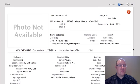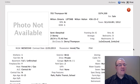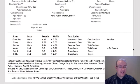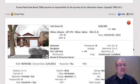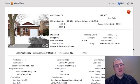So Thompson Road is $374.5, and it's a Phil Grove. It's about 1,300 square feet, and the kitchen's a little bit more closed concept. We know there's hardwood floors. That's all I've got. Can't really comment much about the price, but these models have sold around there before in the past.